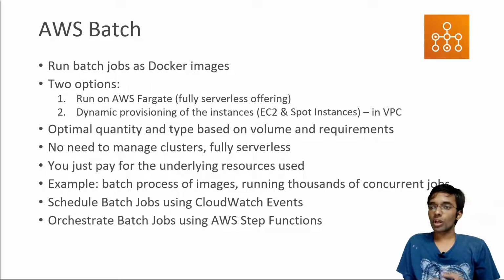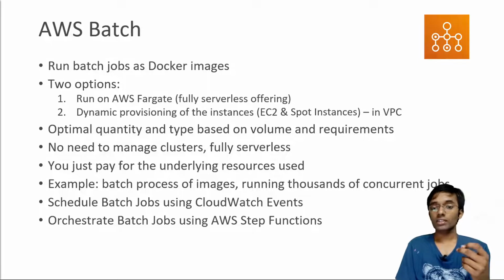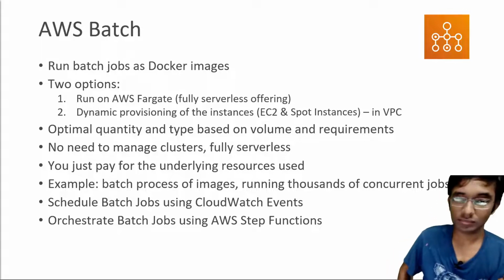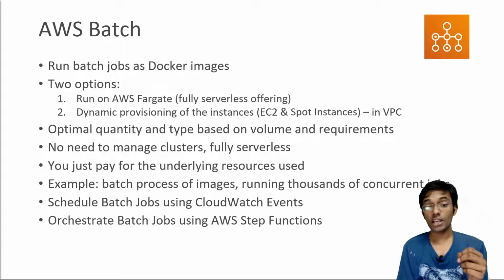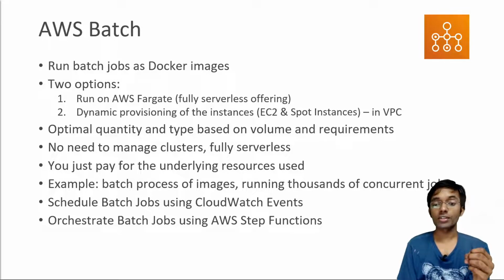Okay, so now let's discuss AWS Batch. The idea is that you can run batch jobs as Docker images, and you have two options to run them. The first one is to run these batch jobs on Fargate containers, and this gives you a fully serverless offering for running batch jobs, and it's very handy also.